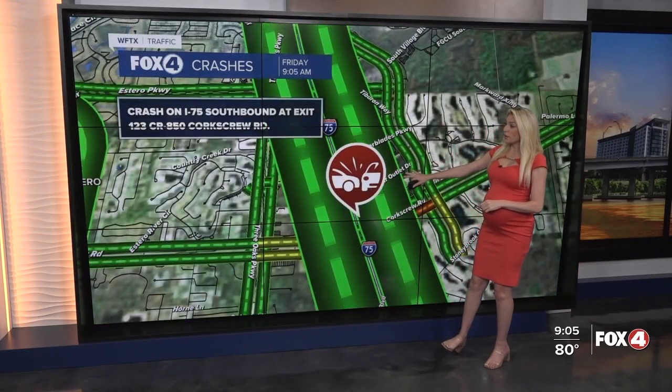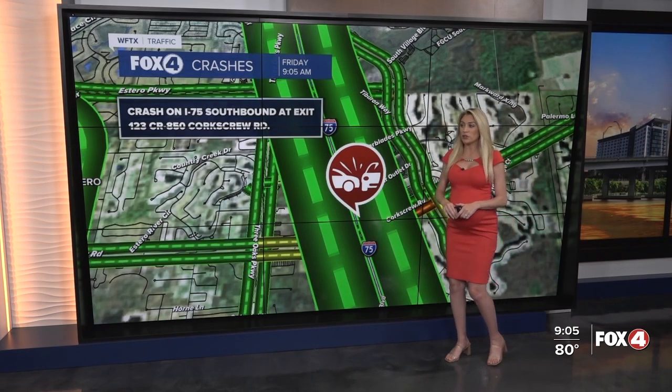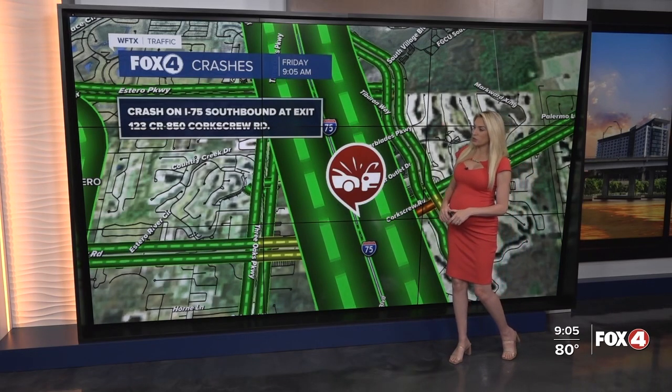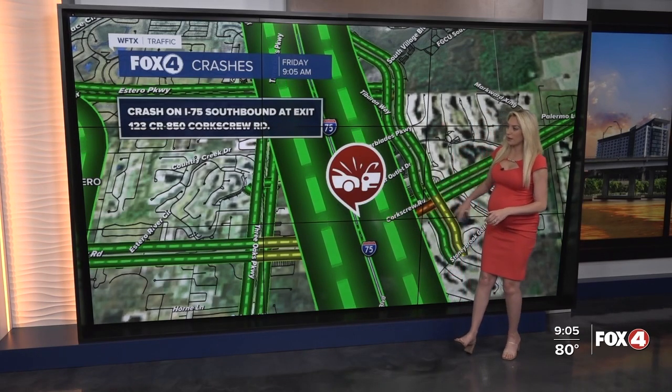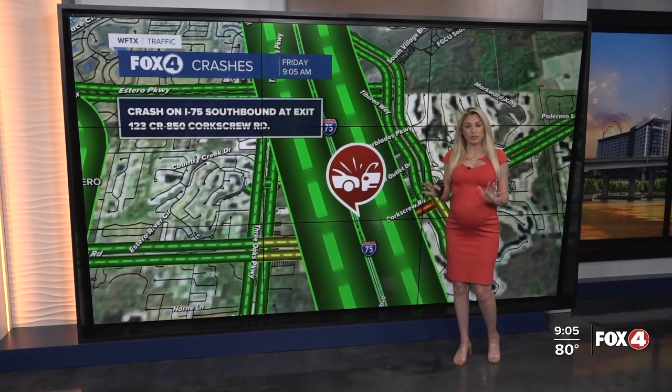Also, things looking a little bit better right here. This is I-75 southbound at Corkscrew Road. We did have a crash, maybe seeing a slight delay as you are headed eastbound right here along Corkscrew Road. So you can see that orange right there. But I-75 itself, northbound and southbound, looking just fine right there.